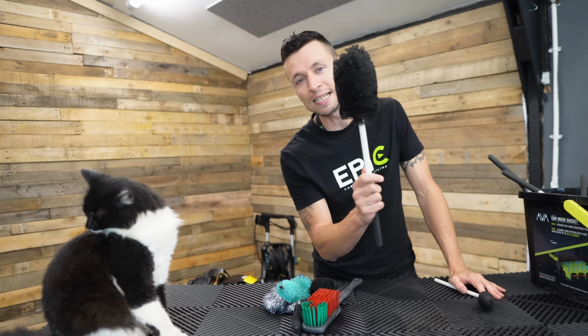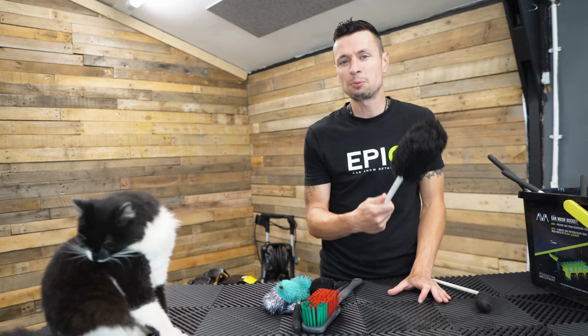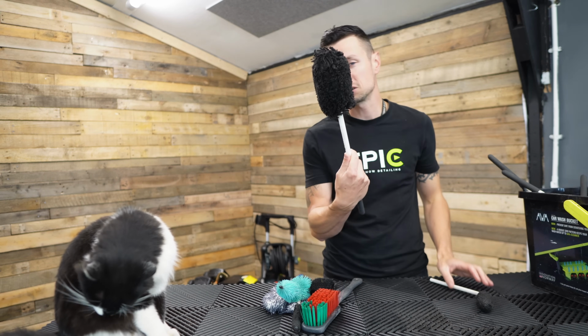Now for these gigantic wheel woolies, you don't really get much use for them these days. It just depends on the wheels you're cleaning. I think the way trends are going, people are now going for these spoky, tiny gaps, which are great in appearance, but they're awful for car cleaners. So I don't really use this much anymore.